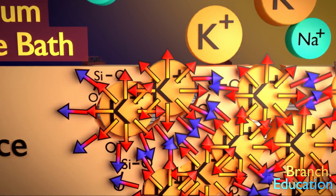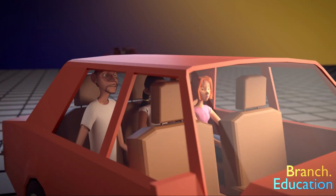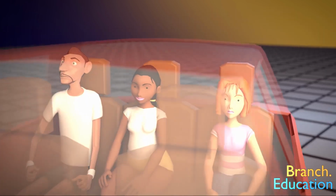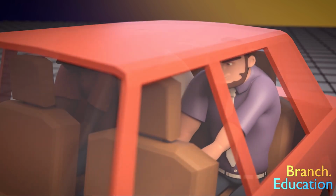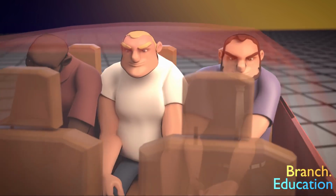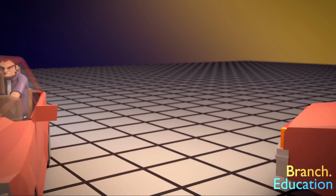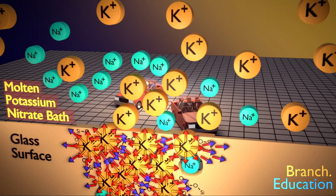Here's a quick analogy. Imagine filling the backseat of a car with 3 average-sized people. They fit snugly, but if you push them, they're still able to move. Now replace those 3 people with 3 football linebackers. Those linebackers are just flat out stuck, unable to move. It would take much more force to move those linebackers from their seats. This is the fundamental concept behind what makes toughened glass special. The atoms are compressed, so it would take much more force for the glass to break.